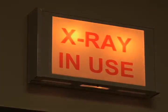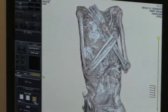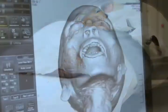What we did, we took regular x-rays to document the condition of the mummy. The mummy was then brought into another room and fluoroscopy was done, continuous x-ray, while Ron went in with an endoscope to examine the openings. Following that, the mummy was brought into the CT room for computed tomography.